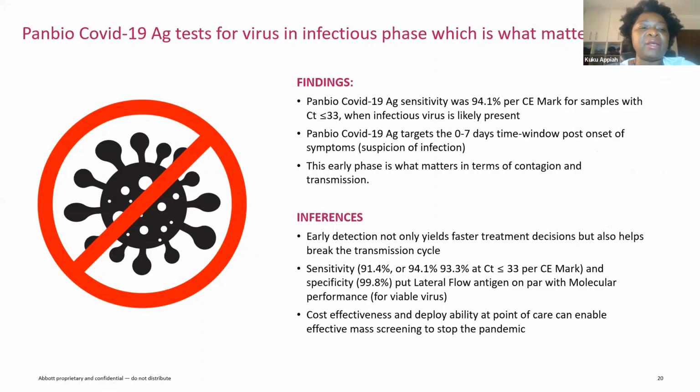So in summary, Panbio COVID-19 antigen tests for virus in the infectious phase, which is when it matters the most. The findings are that Panbio COVID-19 antigen sensitivity was 94.1% as per the CE mark for samples with a CT value of less than or equal to 33, which is when the infectious virus is most likely to be present. Panbio COVID-19 antigen targets the 0 to 7 day time period post the onset of symptoms or the suspicion of infection. And this early phase is what matters in terms of contagion and transmission. Early detection not only yields faster treatment decisions, but also helps to break the transmission cycle.